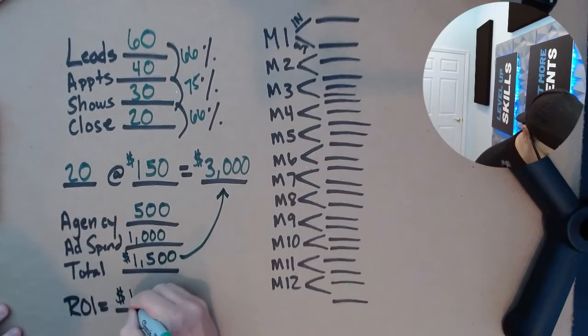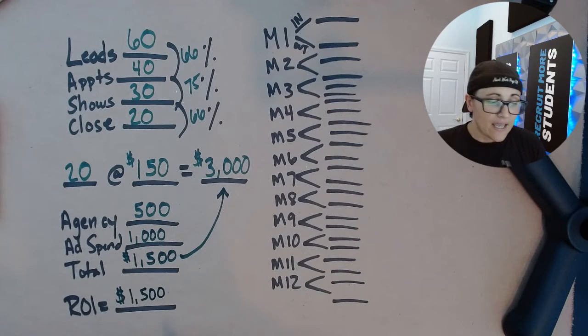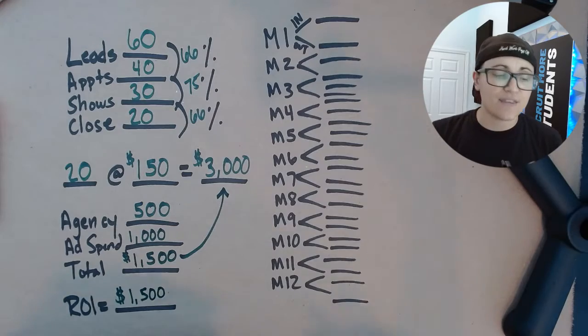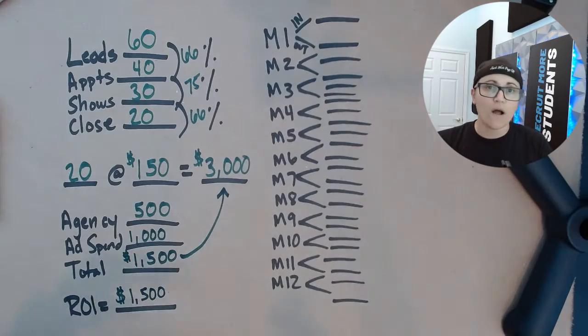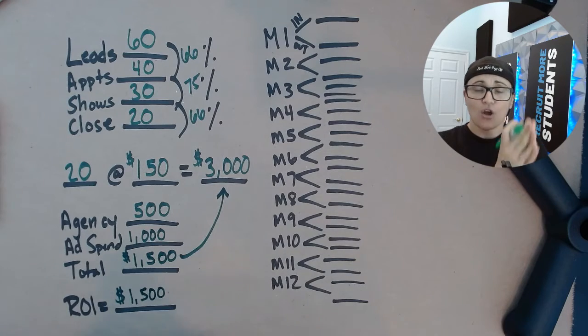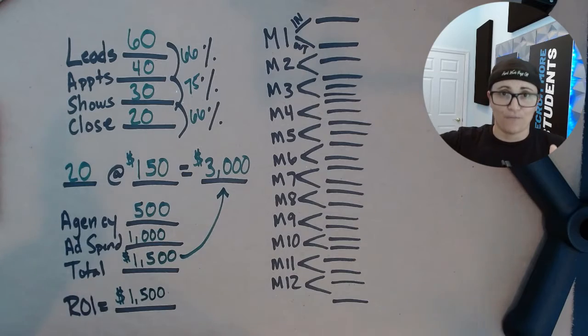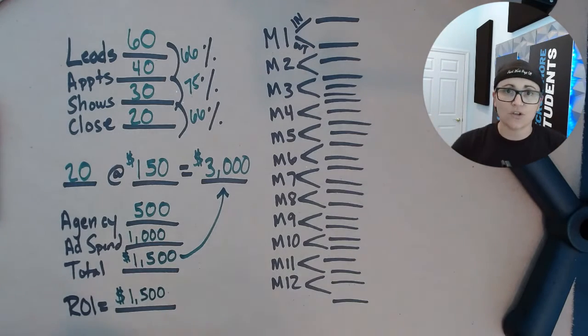That's a return on investment of $1,500. And that's great, but that doesn't include the back end, right? These students are on 12-month agreements. So yes, you collected that $1,500 for the first month, but you're going to get it again the second month, and then again the third month, and so on and so on and so on.